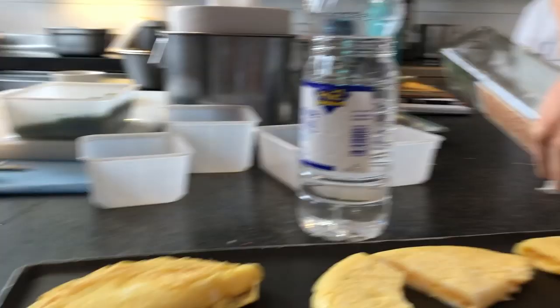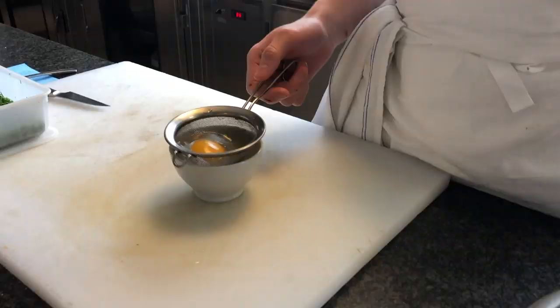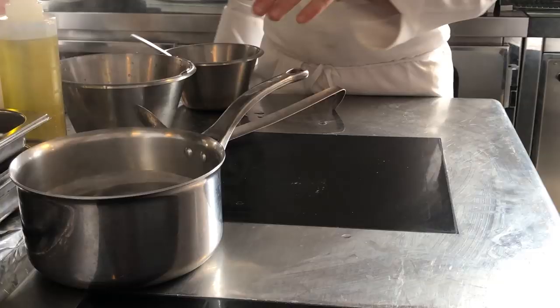Texture, not dry texture. What do you think? It was so good. Some of us were hungrier than others.